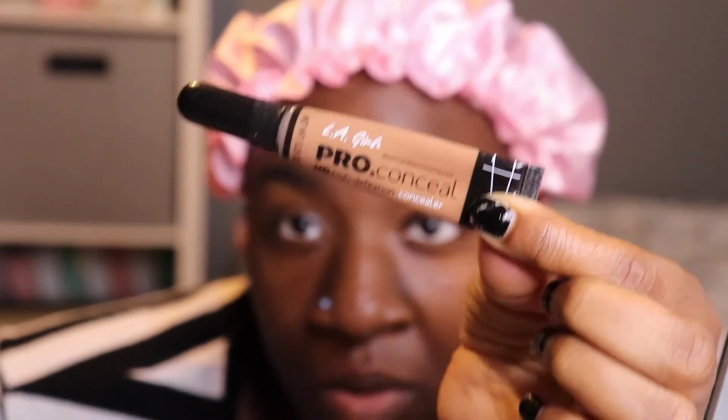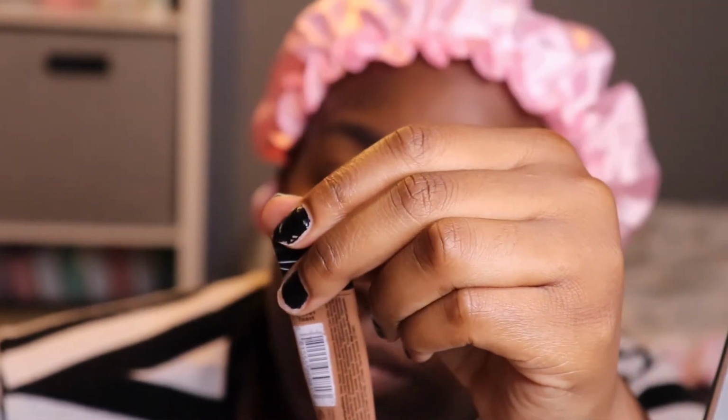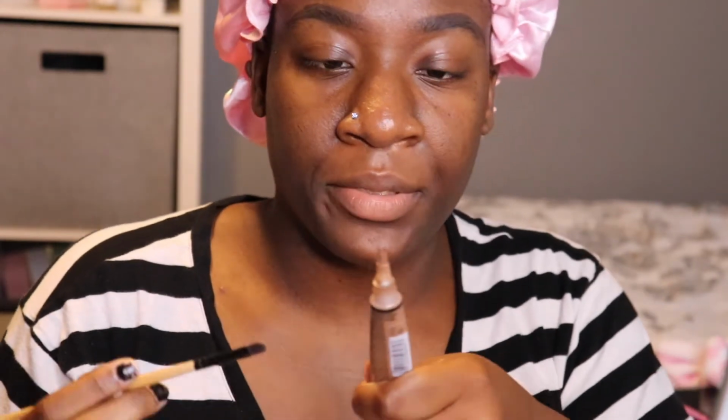But since I'm doing the natural look, I go in with something similar to my skin tone, which is Toast. So right now I'm about to clean up my eyebrows with Toast from the Pro Conceal line, HD High Definition LA Girl. And I'm gonna go in with a brush like this. It's not really an eyebrow cleaner brush, whatever. I just use whatever works, because I lost my old one. As long as it's flat and sturdy, it's gonna work anyway.